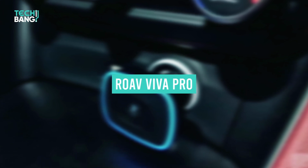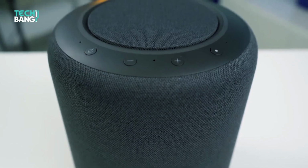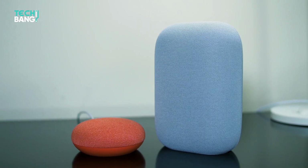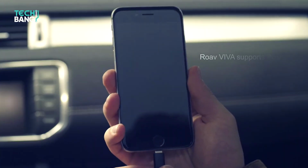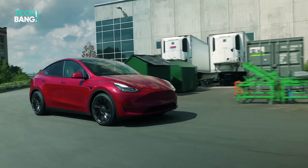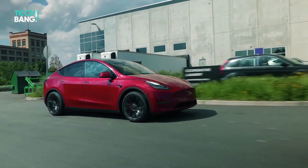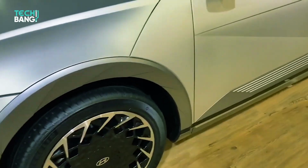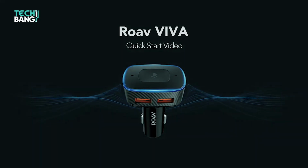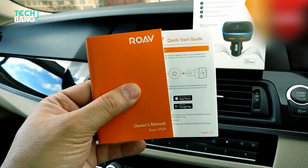ROAV Viva Pro. Vocal assistants like Alexa and Siri have become an integral part of our lives and even found their way into newer cars. But not all cars are offering this service, so the question that comes to mind is, can you get yourself the luxury of getting Alexa on your car? Well, yes, the ROAV Viva Pro is here to give you exactly that.